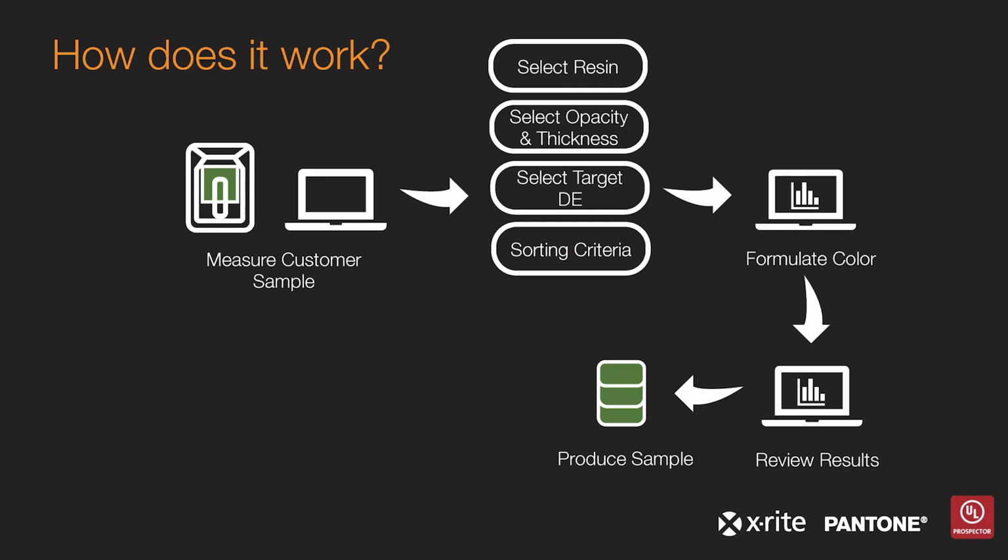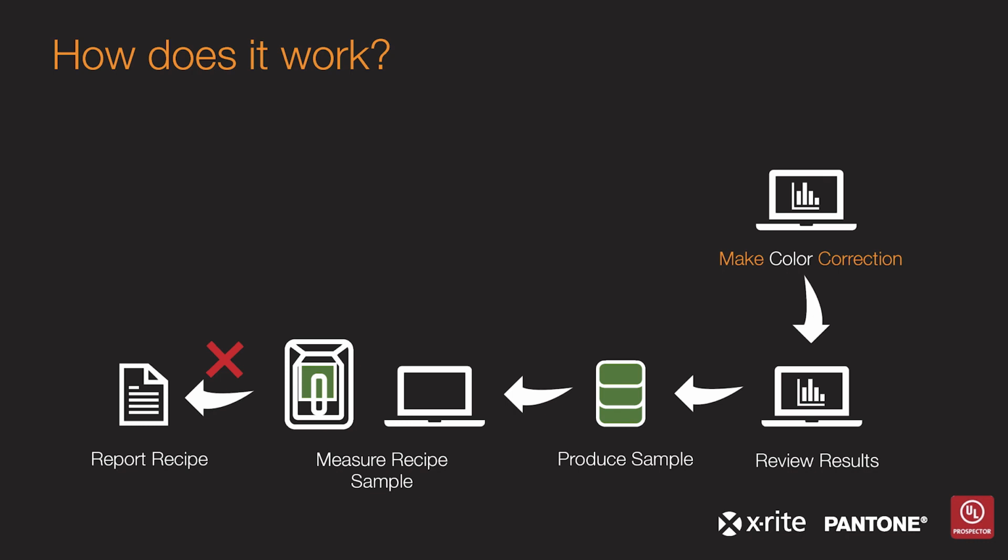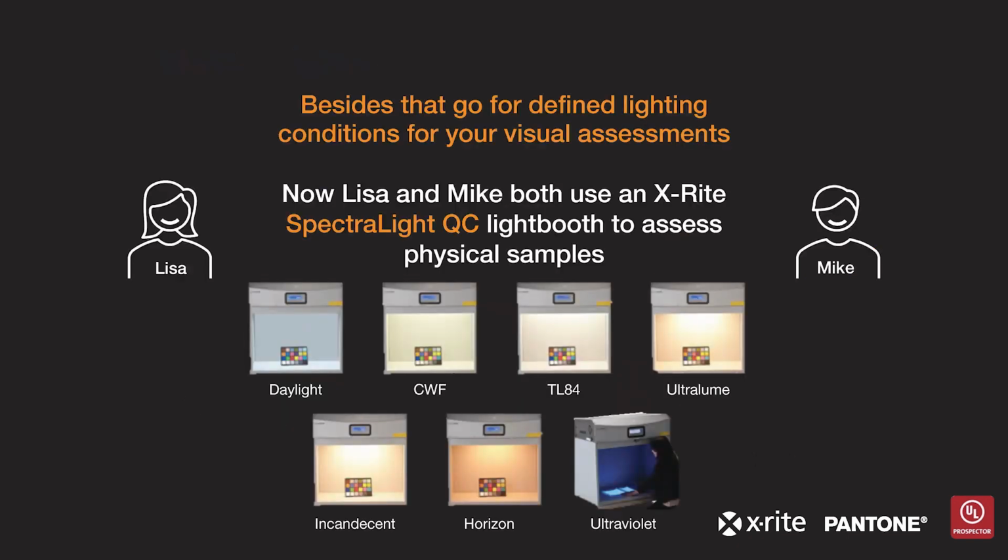Then you produce a sample of your chosen recipe. You verify that sample by measuring it with the spectro against the digital reference. And if you're happy with the results, you report the recipe and hand it to production, or you produce the final batch. And that's, of course, a very slick and slim process. If you're unhappy with the result, which can happen if you have a batch-to-batch variation of pigments or colorants, then of course you can go in iterations and correct. And then you can do as many corrections as you want in order to get back to a matching result. And that is, as I just said, much faster than doing it by hand.